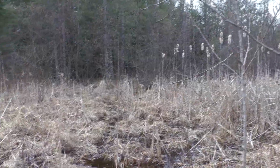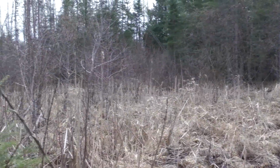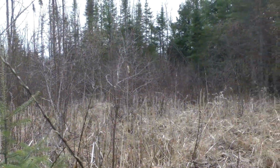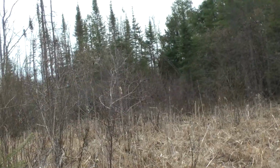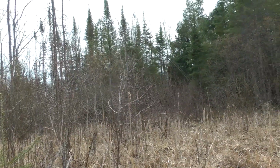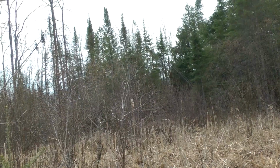Cattails. Tag alders, willows, balsam poplars, all come up in here. All this, these are all very old tag alders here. I cut them all off, cut them all down right to the ground. Now we've got a lot of shoots, more shoots in that area than what there was. A lot more cover near the ground.